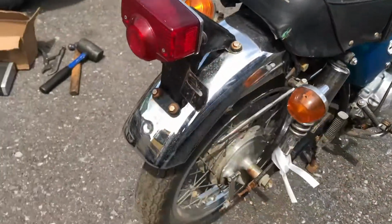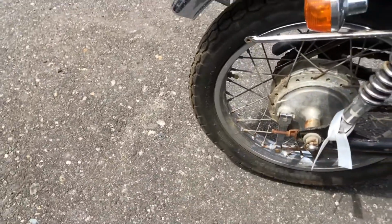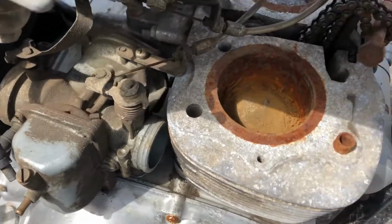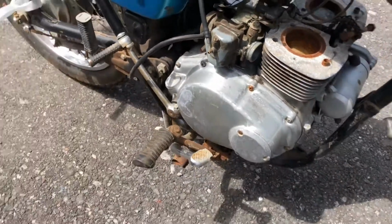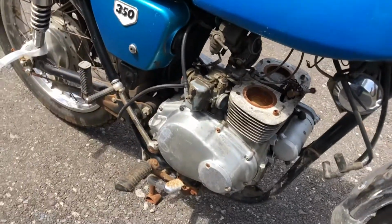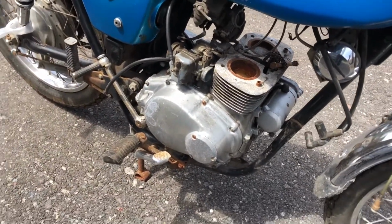I bought it on the basis that I could probably bring it back, and I'm more certain than ever that I can. The pistons are well seized into the barrels. Okay, we'll deal with that. But I'm quite pleased with it one way or another. I know it sounds daft, but I am. This bike's going to be okay.